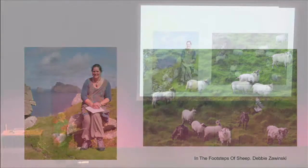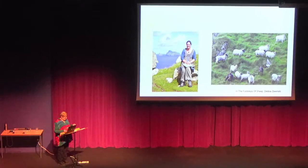The St Kildans, who only lived in Hirta, would go across once a year to collect the fleece. There's no landing place on Boreray, so the boat would take them over with their supplies and their dogs, and they'd leap from the boat onto the cliff and scale up the cliff. There was a stone dwelling there where they could sleep overnight.